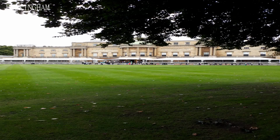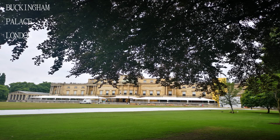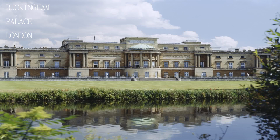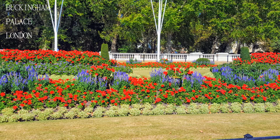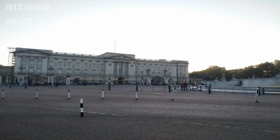The only thing to be aware of is that you will exit towards the rear of the palace, about an 8-minute leisurely walk to the final exit point. If you plan to see the changing of the guard after the first tour, you have a 15 minute walk around the palace walls back to the front of the palace.